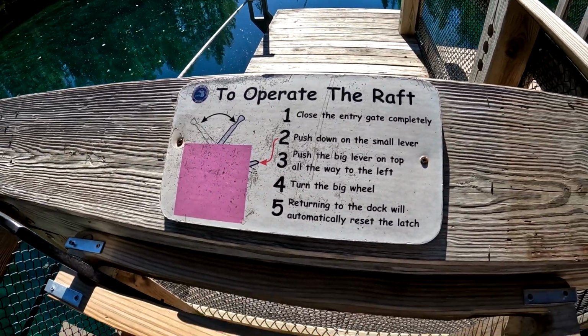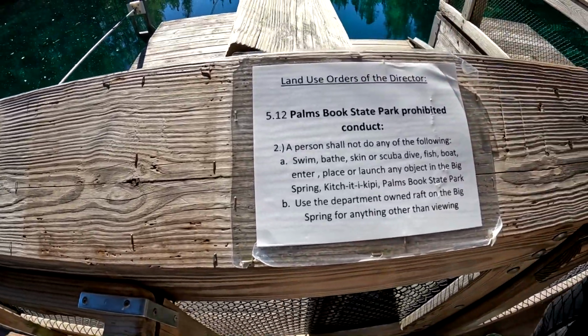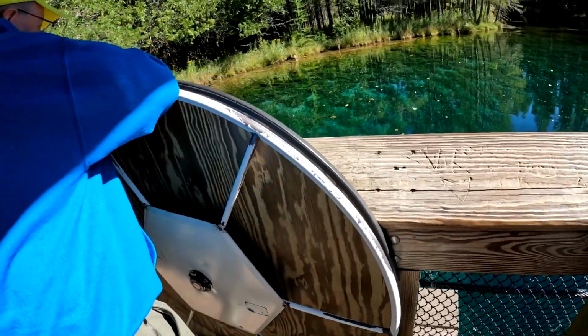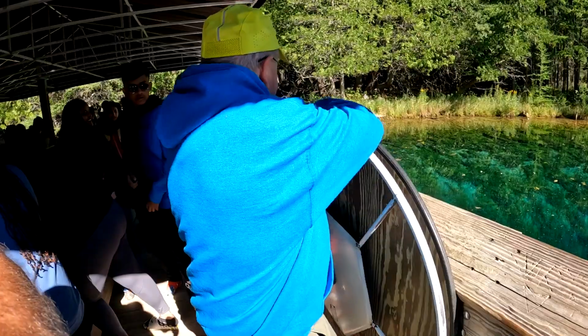So, once you get over to the other side, when you dock, you push that little lever and it latches and locks it in so it can't move, I guess. But here's that wheel. All right, we're getting back to the other end. Now he's turning. Come on.